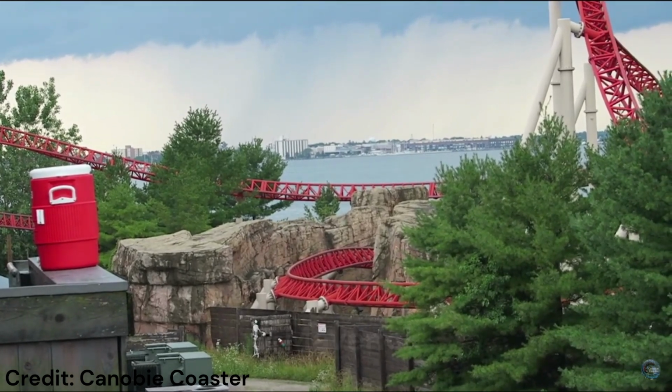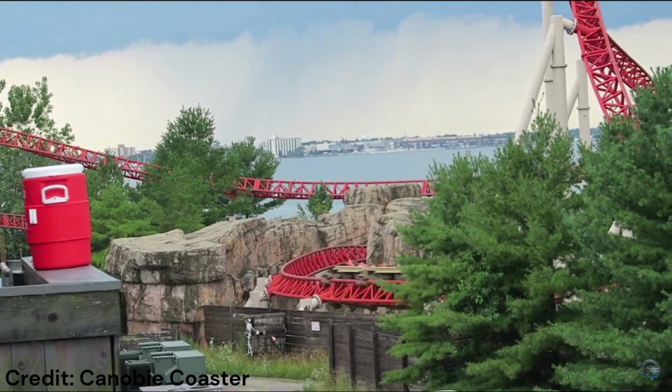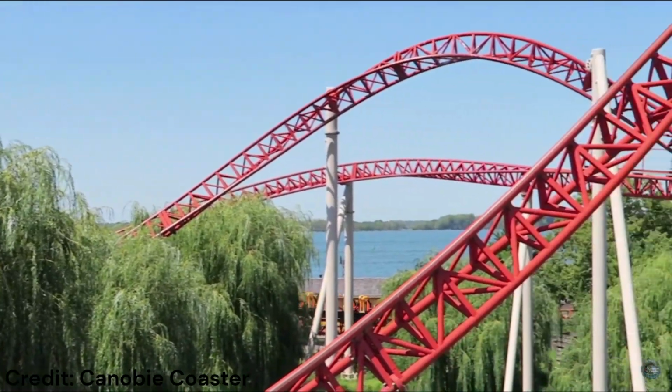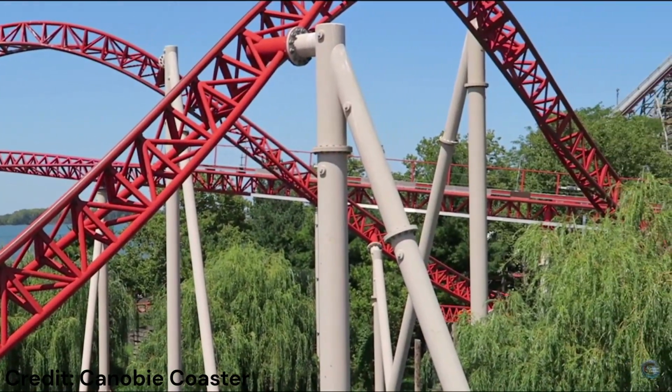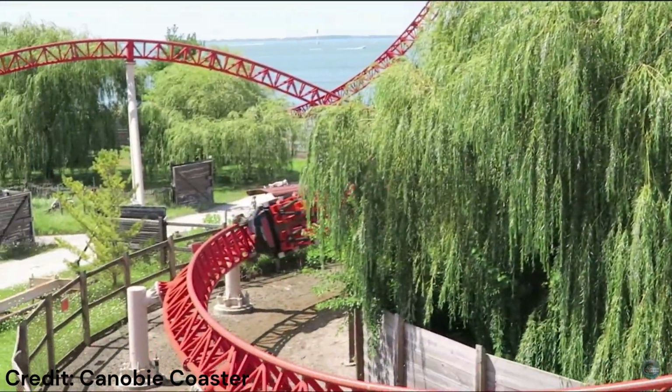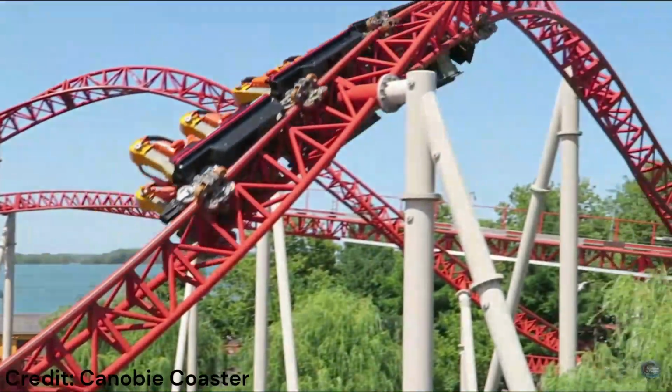Maverick is a multi-launch roller coaster, or a blitz coaster, built by Intamin Rides. You can also find this coaster at Cedar Point in Sandusky, Ohio. Maverick has a height of 105 feet, a top speed of 70 miles per hour, and a length of 4,450 feet with 2 inversions. Maverick is probably one of the most balanced coasters out there when it comes to ride forces. You have a little bit of everything.